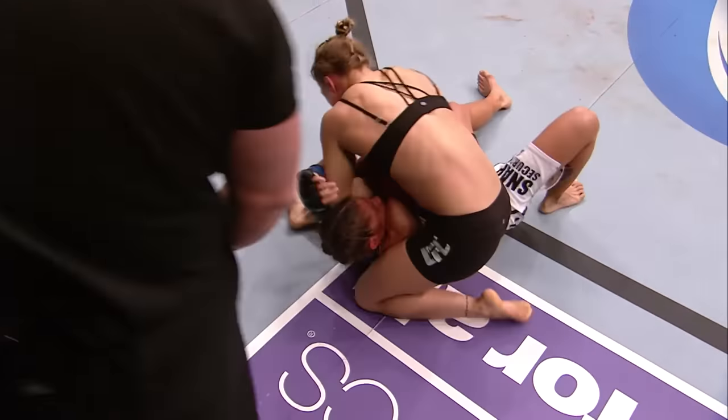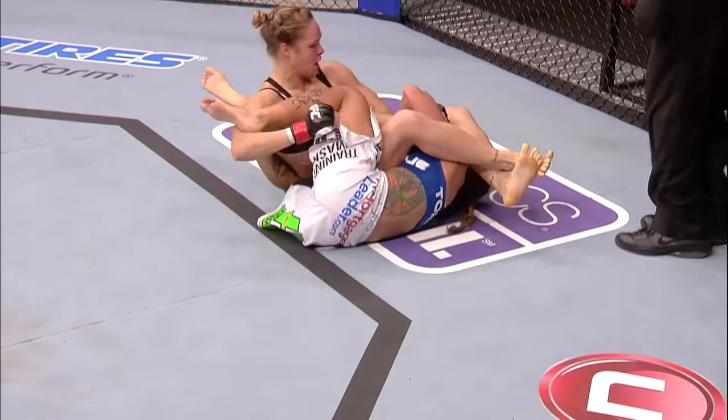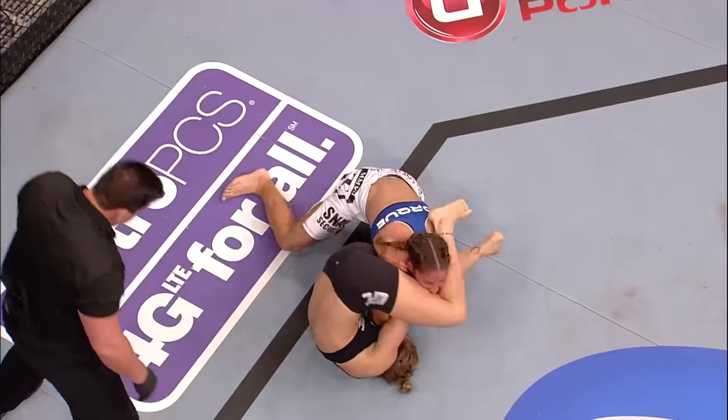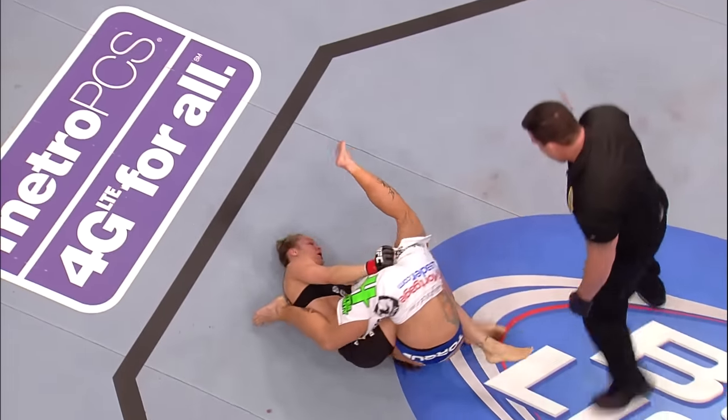Oh, now this is bad. This is the armbar position. She's got her in a spider web. Can she lock it in? She has finished every fight in the first round by armbar. Will she get it here?